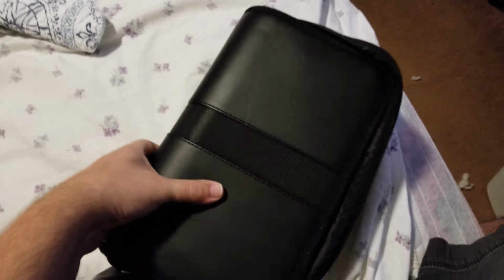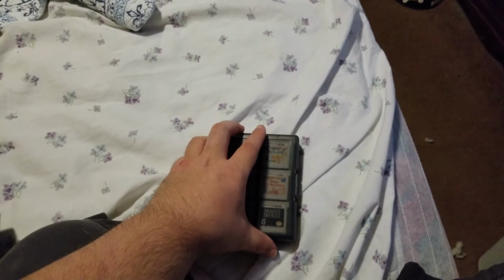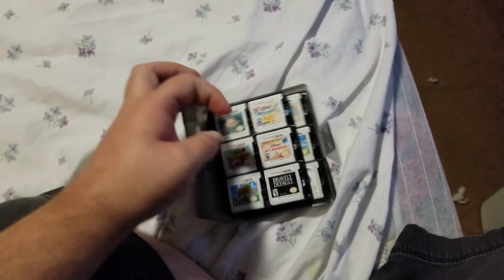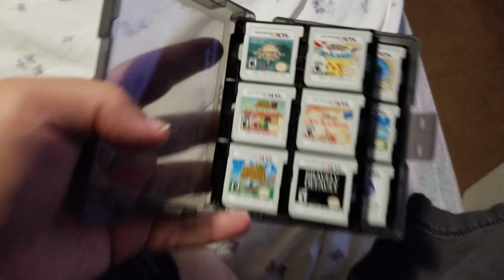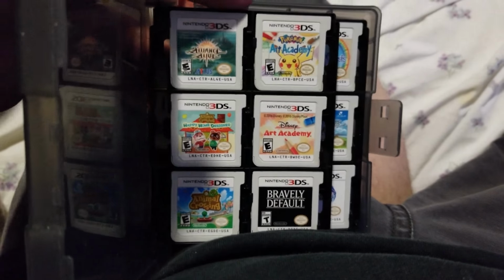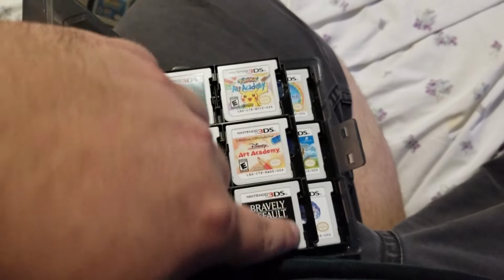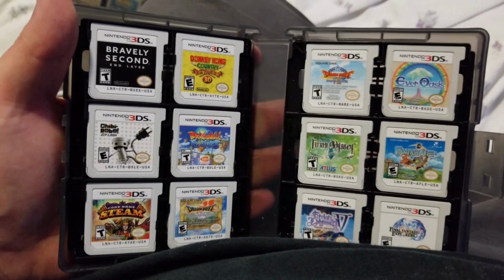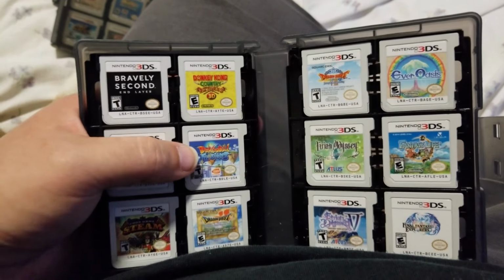Alright, let's move on. Hey now! So, we're moving on. Now we are on the 3DS. Here we have Animal Crossing, which is the game I bought the 3DS for originally. Bravely Default, very awesome game. Dragon Ball Fusions is not your normal Dragon Ball game.